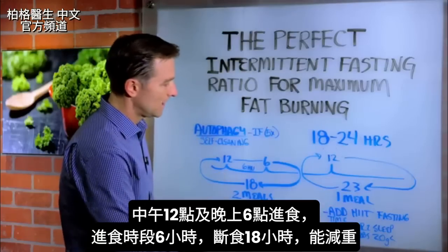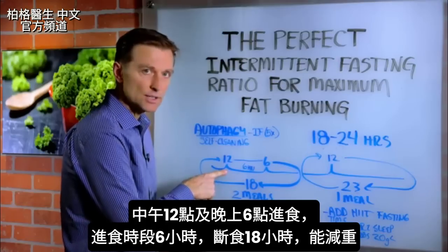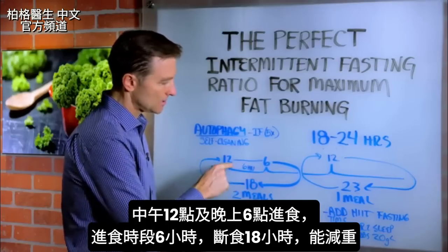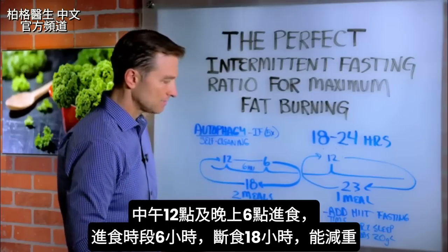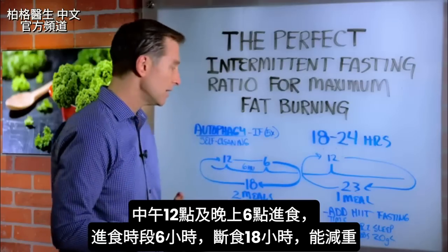Here we have 18 hours of fasting. Let's say you eat at 12 o'clock noon and then at 6. That gives you a 6-hour window of eating, right? And then you're going to fast for 18 hours. So you're going to lose some weight. It's going to be very successful.